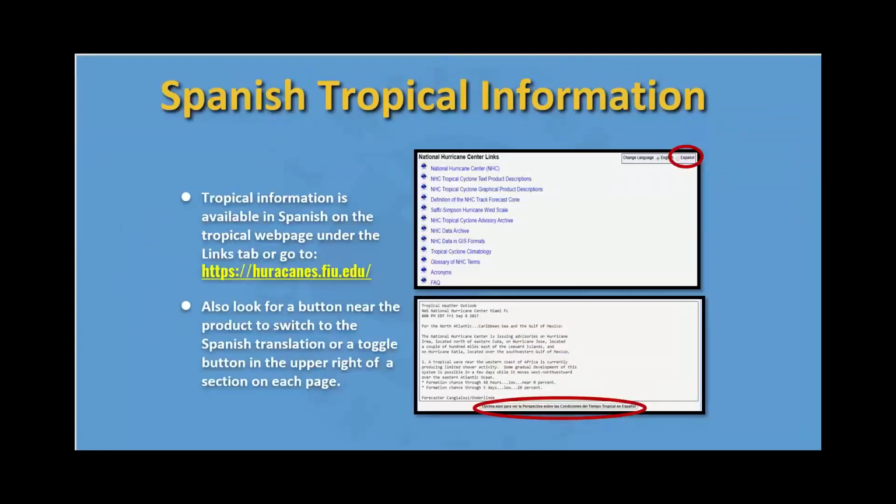There is also some Spanish translation available. If you look at the NHC links part of the page, there should be a radio button where you can toggle back and forth between English and Espanol, which toggles the titles of these various Hurricane Center products into Spanish. You can also look at Florida International University in Miami, which maintains a page where they translate many of these products as well. That's at huracanes.fiu.edu. Also, for many of these products, there's a toggle button at the bottom of the text. If you're viewing it in English and you click that button, it should give you the Spanish version of that product.